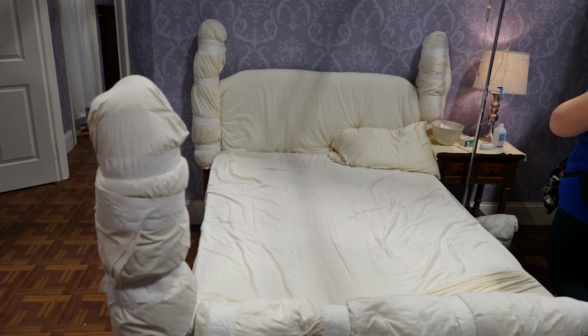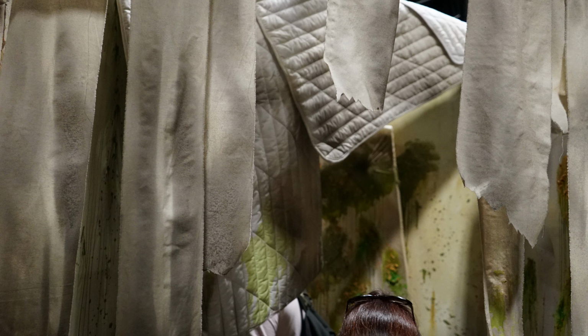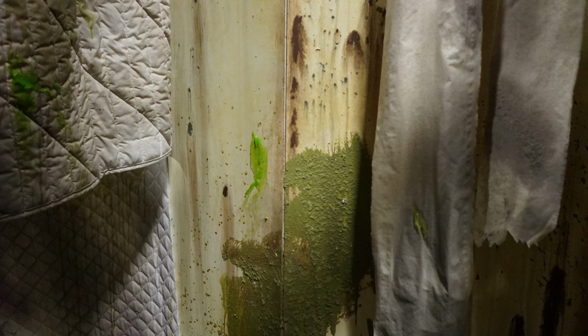Here's a look at the bed. In this scene, there's a live actor actually on the bed, so that's why there is no mannequin on this bed. Then we walk into the barf-soaked mattresses. They did a really good job of capturing the smell of vomit in this house. The whole house smells like vomit. And here is Reagan actually coming down the stairs in that backwards crab walk.